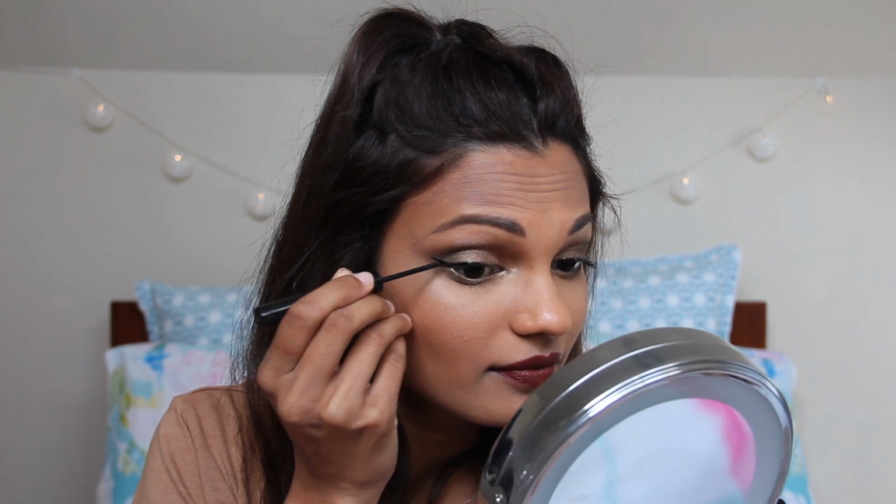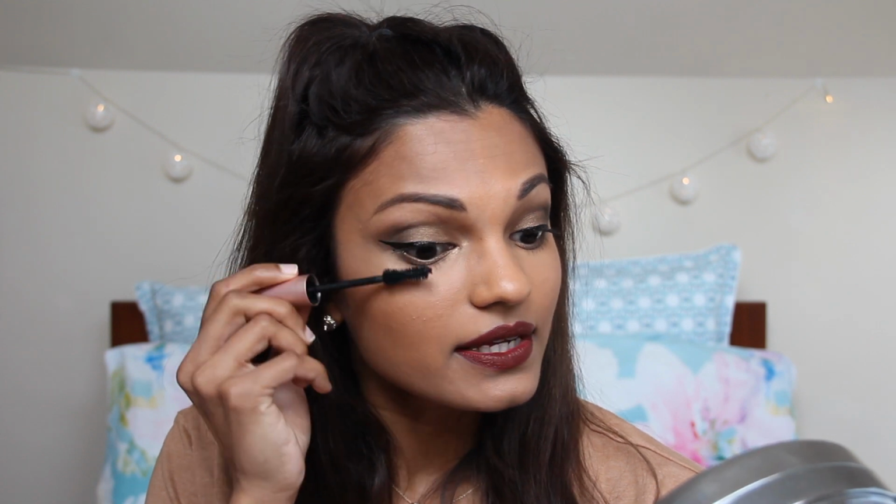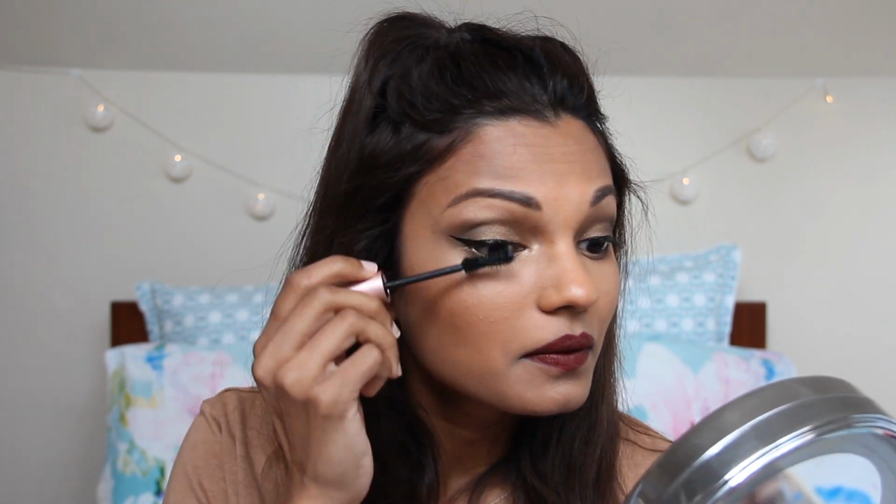Because I've obviously lost my eyeliner, I'm going to go over it again. And then I'm going to go over my mascara as well. I'm just going to go over my bronzer, because at night time you can afford to put on a bit more bronzer. And there you go, there's your nighttime look.